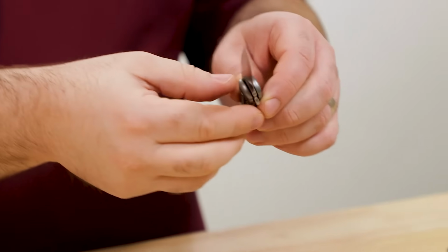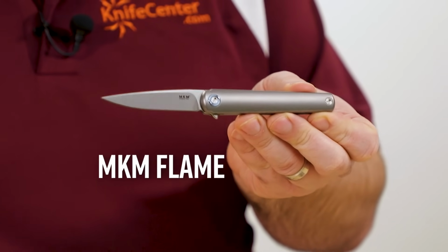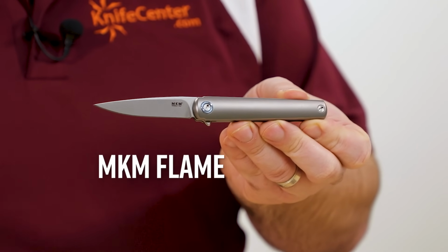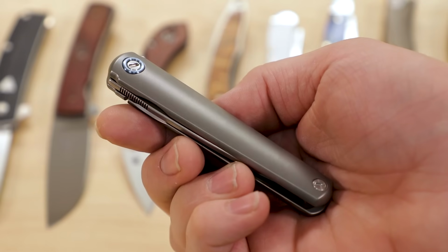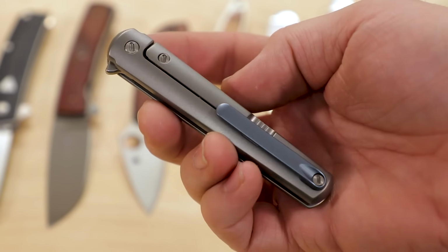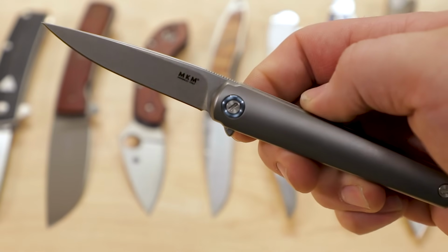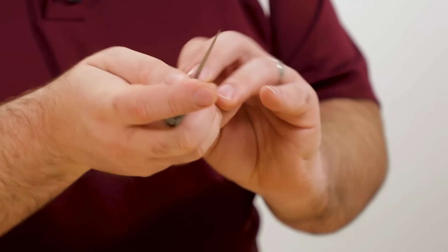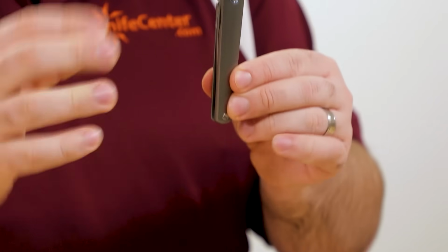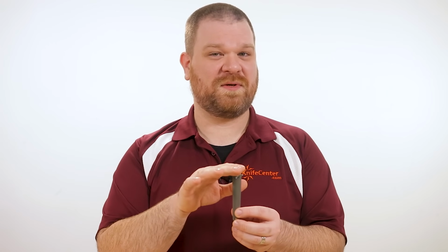Now, on the smaller side of the titanium frame lock flipper genre, we've got the newly released MKM Flame, which is based on the highly successful custom MS3 from Michael Ziba. Now, there's serious penknife vibes going on with this blade, and it has the charm of being Italian made as well. It's kind of like a higher end but smaller CRKT CEO. Nice narrow profile with a blade that nearly disappears when closed. Also like that knife, we've got ball bearings in the pivot and the flame has killer action too, this time from a flipper.